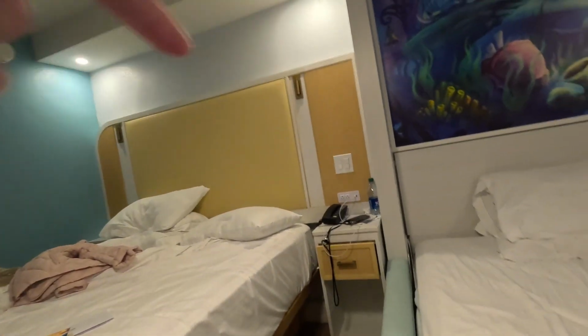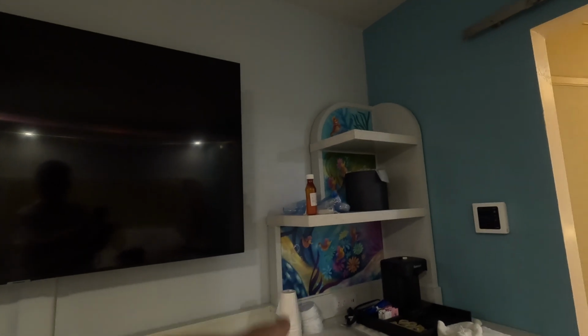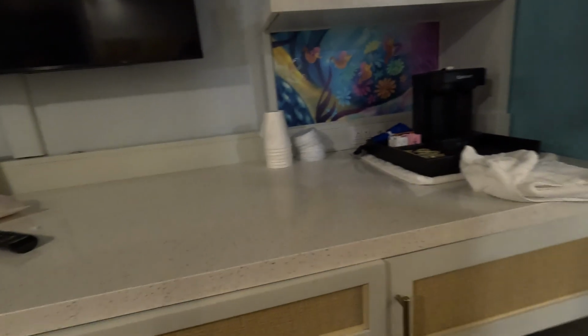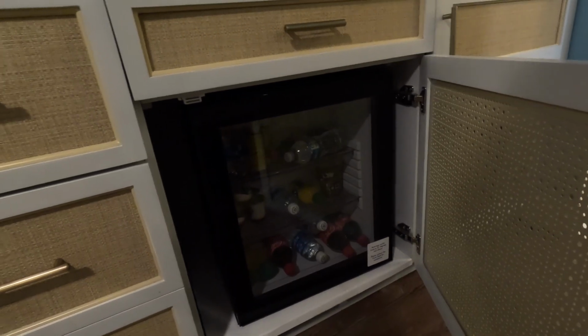A wee drawer there, lots of charging points, USB-C I think that is, 2 plugs here, the same at that side, 2 up there, 2 behind the kettle, and then there's 2 plug points in the bathroom as well. Loads of storage here, 3 deep drawers, and a small drawer here. And then a decent sized cooler. It's not a fridge, but it certainly holds, we've still got loads of stuff left.